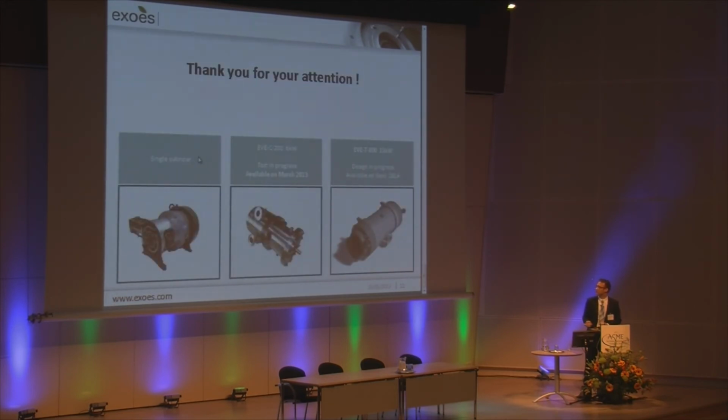Okay, this is the expander we developed. I was talking about this one, and we have a new one for truck application, which would be a bit bigger. Thank you for your attention. You may have some questions.